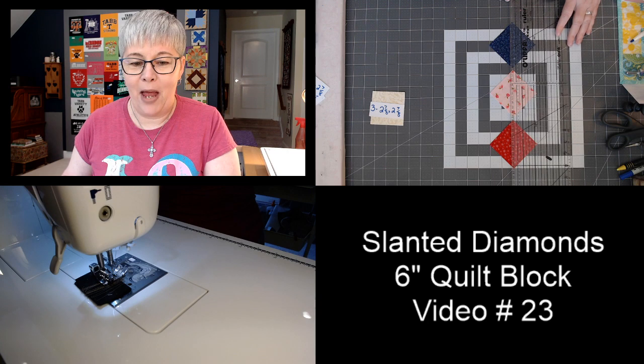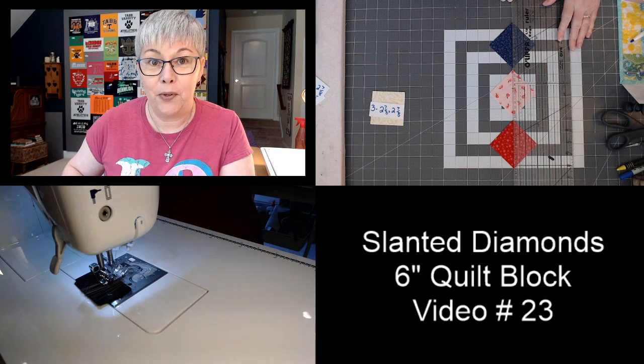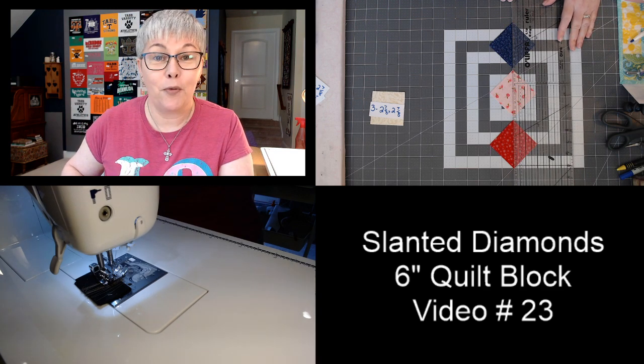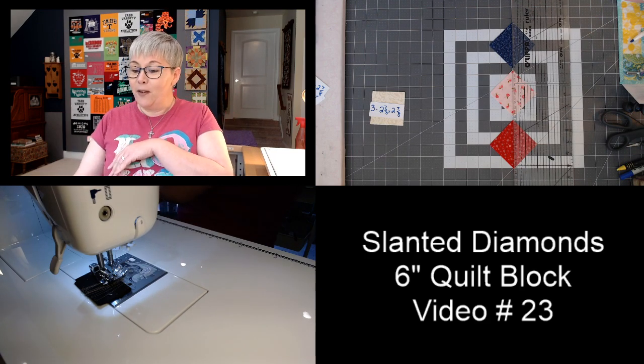Oh, Miss Lynn, paper piecing. I was scared of it too when I first started doing it, but I have some ways of making it super simple, and you don't have to sew through the paper at all. There's no ripping off paper when you're done, and you can reuse the paper piecing template over and over again. So yeah, that would be fun if we do a block that is paper pieced.